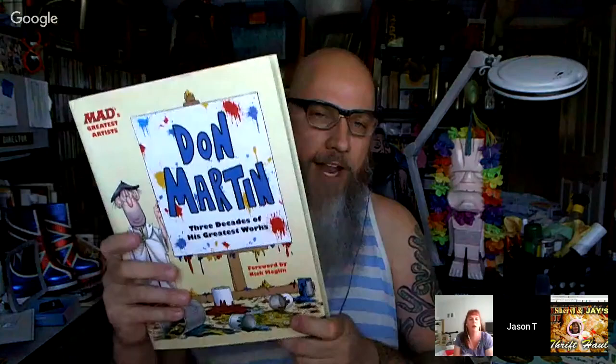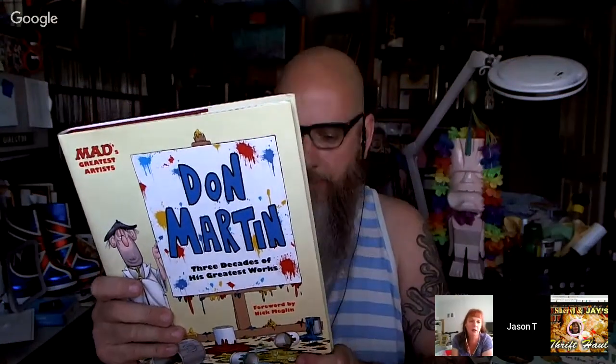All right, there, Dave, we went antiquing, and I did pick up two books by Don Martin. Don was an illustrator for Mad Magazine. He has a few books out. This is the one that doesn't come up too often. I paid $20, should be able to flip it for about $60.